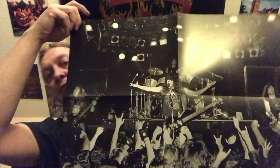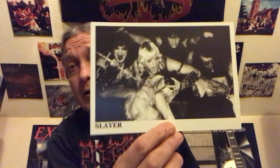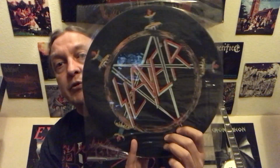Old black and white live photo. It comes with that little flyer. Comes with an autograph card, not autographed, and a reprint of an old concert flyer. And of course the slip mat. I'm not gonna unbox that for you.